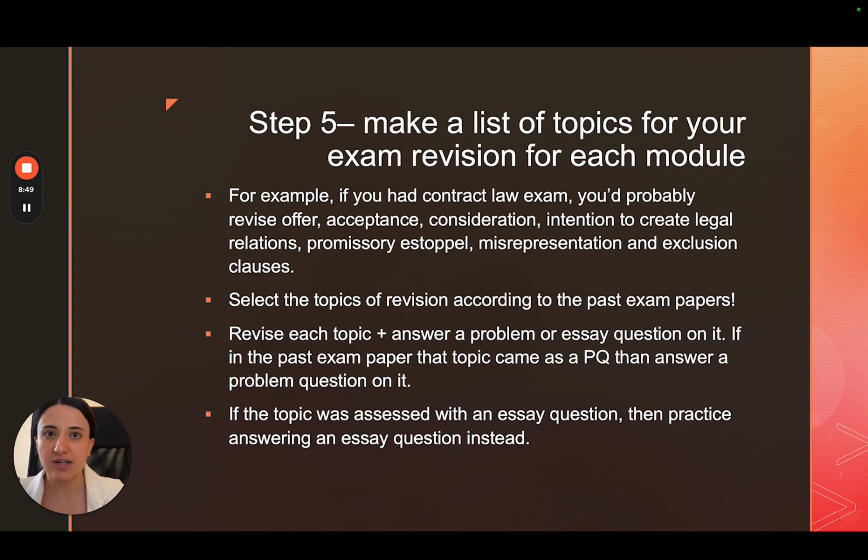Definitely look at the past exam papers and make sure that these topics come up on your particular course, on your particular exam. Most of the time it's the same, but we have seen a few minor differences from one university to another, so that's why we always advise students to look at the past exam papers, to look at the lectures, and prepare accordingly. Revise each topic and answer a problem question or essay question on it.